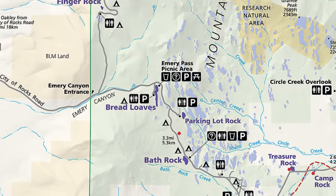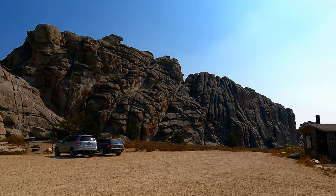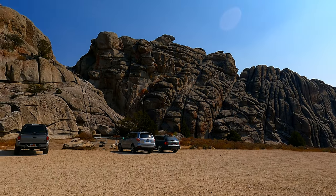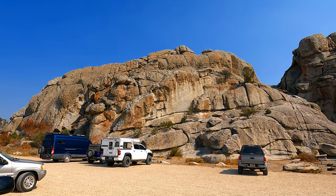This next area of the park is called Bread Loaves. I guess these rocks look like loaves of bread. This is a very popular spot for the rock climbers, and we saw some while we were there. So cool. We wish we could do it.